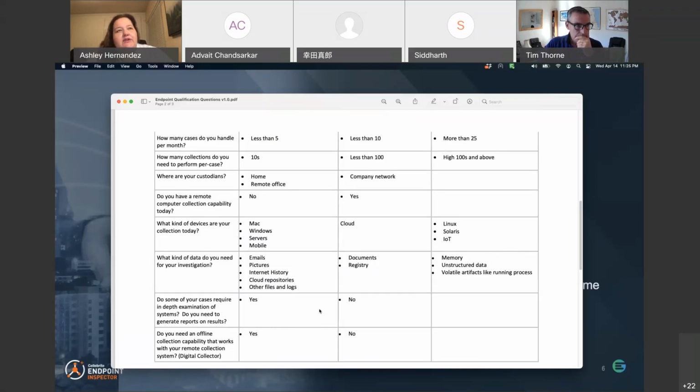So when we talk about the next two stats as far as qualifying questions, we're trying to understand how much automation they think they're going to need, versus really having the examiner drive the investigation and looking at each individual system. Once we get into more than 25 cases a month or over 100 machines involved in each matter, we do believe they're going to want more automation and more ability to preset all of the collection criteria in advance and then have that work against 100 different machines. Those are items that are on our roadmap and we will be providing, but they're not provided in this first version. We're going to see more of that as we get farther in the development of the product.